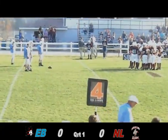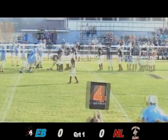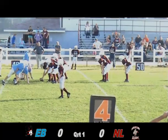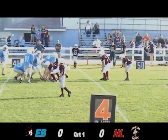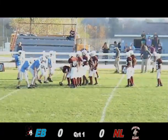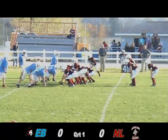Probably see North Linn go for it here. They did pick up about a yard, bringing up 4th and 2. See what kind of fun they have. Some things can draw, try to draw us off. Watch, snap out. Oh no, they did it, and it's an automatic first down. 1st and 10 from the 38 of EB.